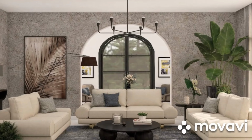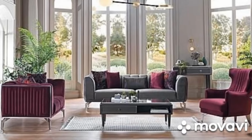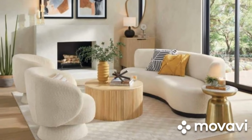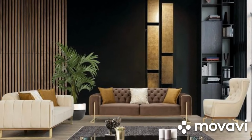Statement furniture pieces. An elegant living room needs statement furniture. Opt for a luxurious sofa with clean lines, perhaps in velvet or leather, paired with accent chairs that complement the space. Choose timeless designs that offer both comfort and style.